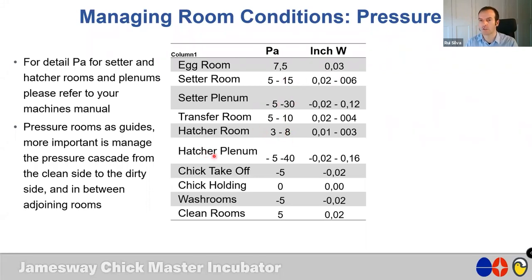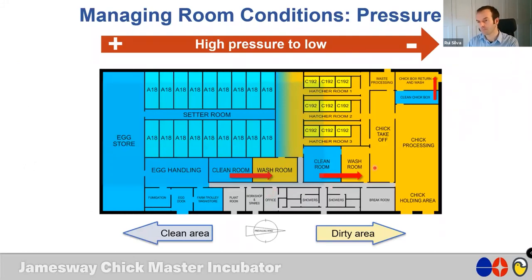So the hatchers, the rooms, plenums and setters will depend on your machine side, and the rest will depend on your automation equipment and also on your layout. Not all layouts are the same, and what we need to guarantee is that if this is a dirty room, it has a lower pressure than this one, and this one is higher than that one, and so on.